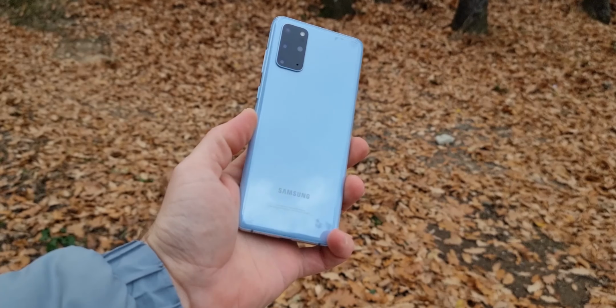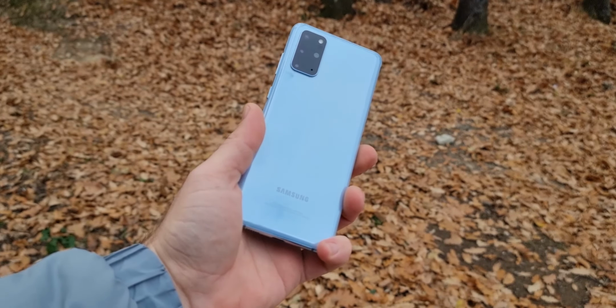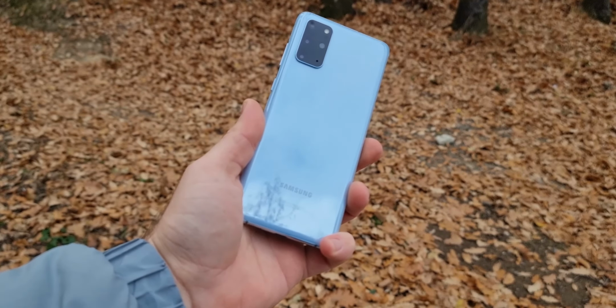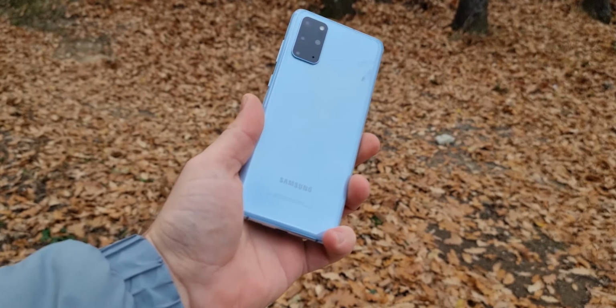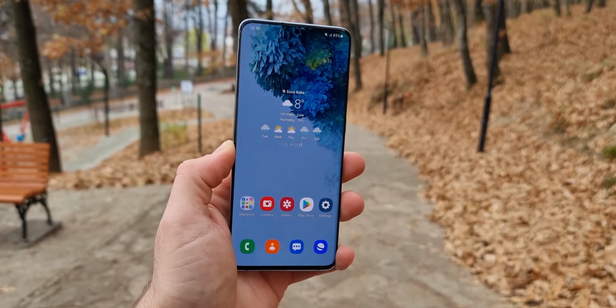In my opinion, in fall 2022, the Galaxy S20 Plus represents the best used flagship to buy under 400 bucks. For this price, this device is perfect, and a lot better than most of the mid-rangers at this price point. The build quality is premium. Holding this device in the hand is just a joy.